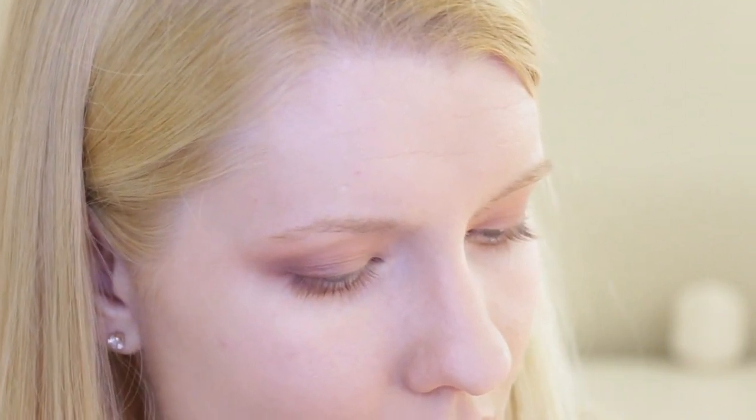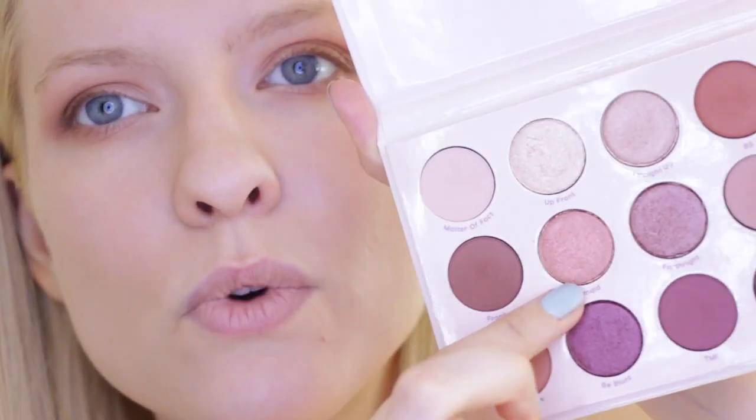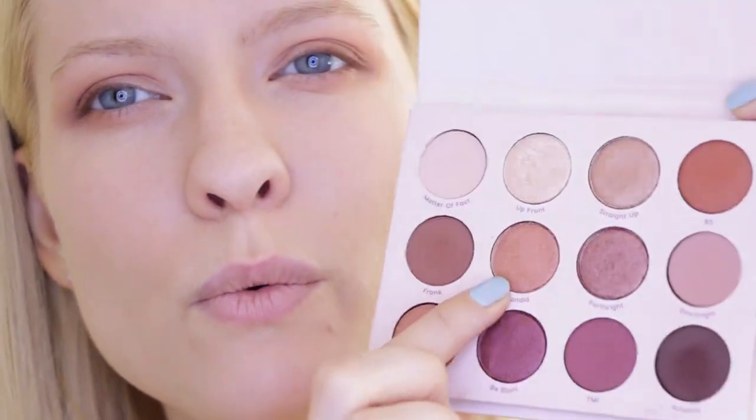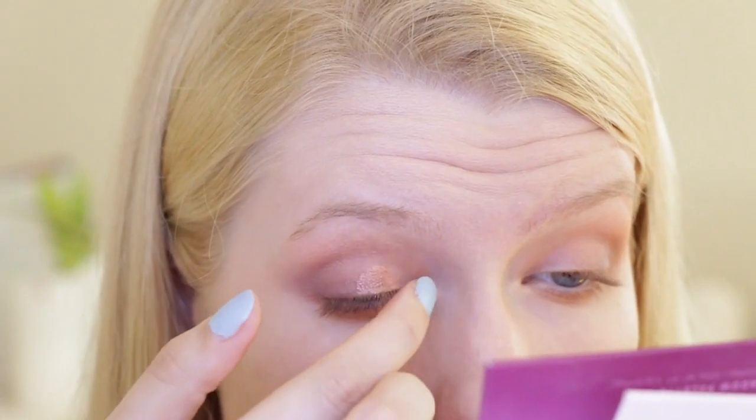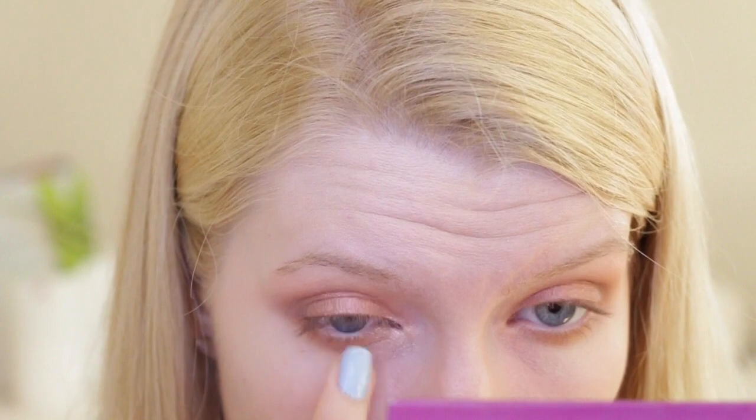And then I think we should try some fun new colors, like this one called Candid. Never tried this one, but I think it's a little bit too dark for what I want, so I might dip into the one up front. And then taking just the lighter shade and popping it in the inner corner, brightening that area.